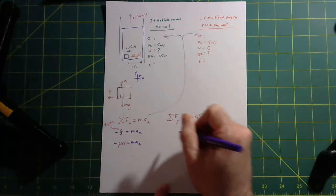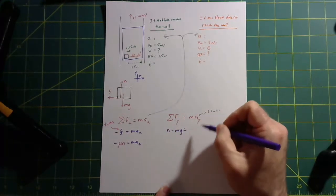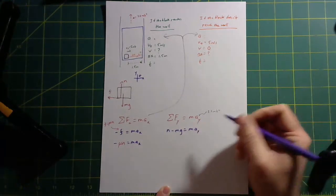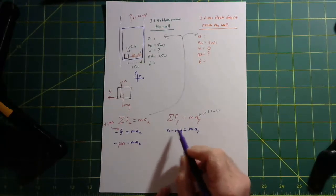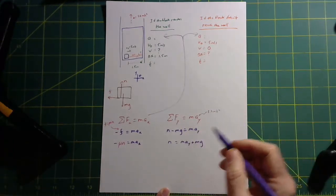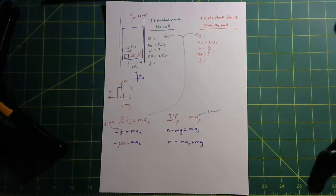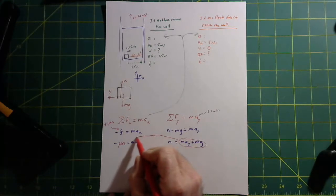So we'll do forces up minus forces down, N minus mg, and this does not equal 0 because we are accelerating up and down. So it'll be the mass times that acceleration in the vertical axis, a_y. All right, now I do know a_y, I know g, I know the mass. I could solve for that normal force. N equals m a_y plus mg, just adding mg to both sides. And like I said, I could plug in values and solve for N if I wanted to, but for my own purposes here, I'm going to choose not to yet. I'm going to go ahead and substitute this in for the normal force there.